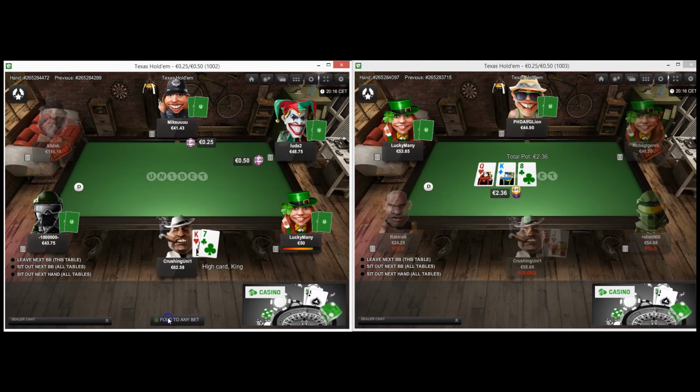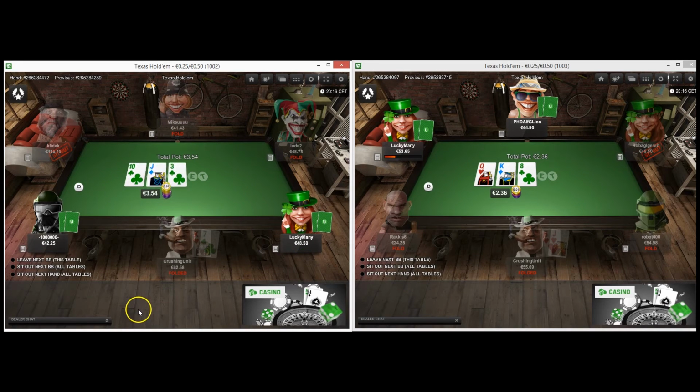King 7 in the cutoff is going to be a fold. By the way, when you sit out, I think you have 7 minutes to sit back in before it removes you. So quite a long time there to get back in the games if you're going to go just put some food on or grab a drink or go to the bathroom or something.